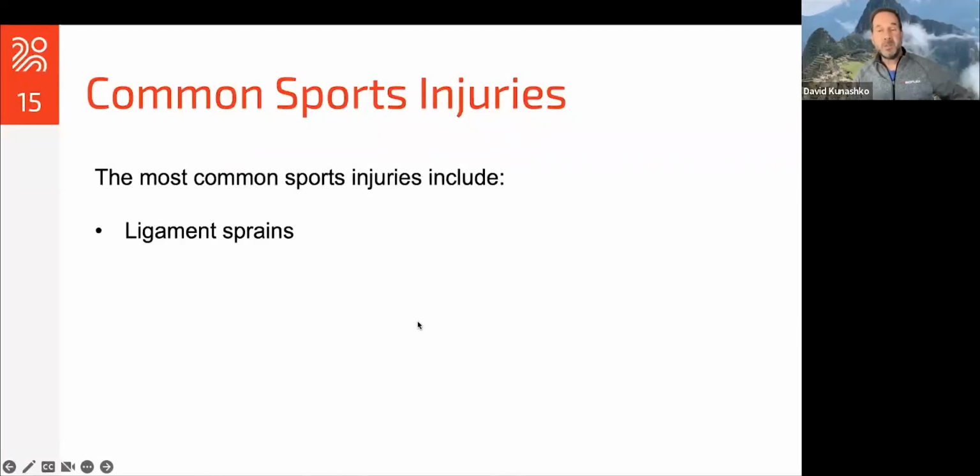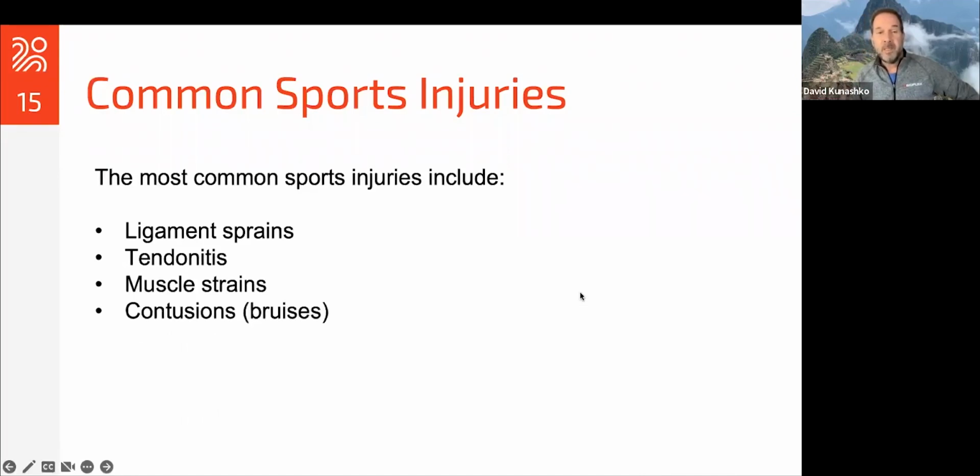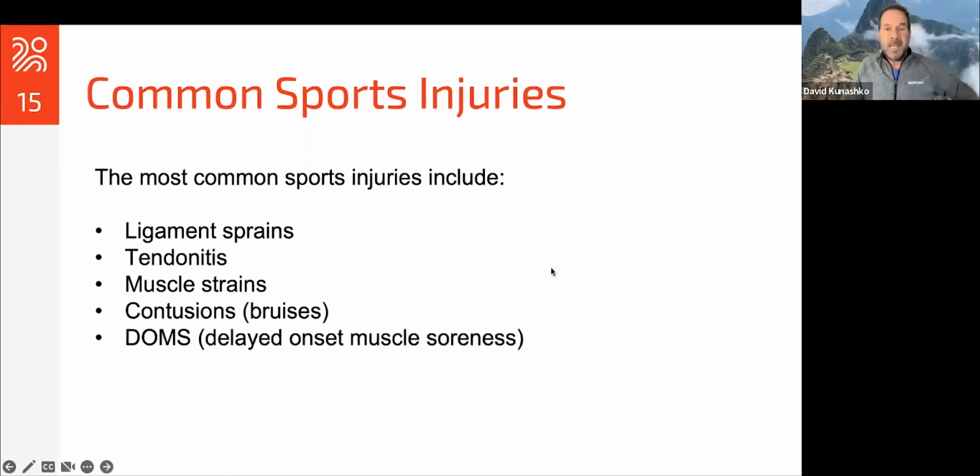So the common sports injuries I'm going to talk about today are ligament sprains, tendonitis, not tendinosis, tendonitis, so an acute injury to the tendon, muscle strains, contusions or bruises, which I had a webinar on not too long ago, and DOMS, or delayed onset muscle soreness. These are the most common sports injuries that you'll probably experience.